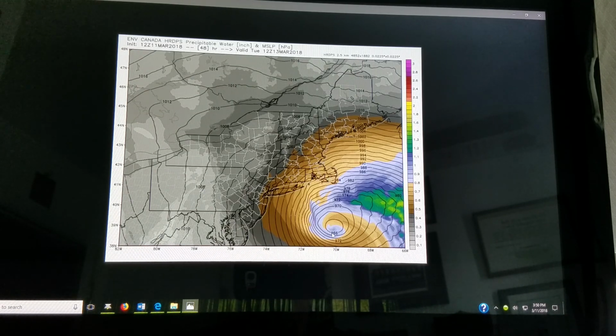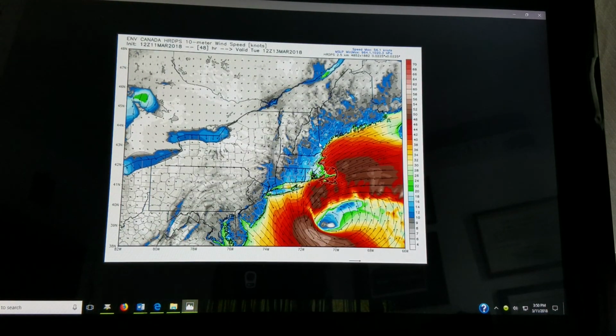High-res Canadian: 966 millibar low, 70 west, moving north-northeast at some point later in the day. This is 8 a.m. Tuesday. It will be going over the benchmark. It will be giving us tremendous snow and wind. Again, there's what the wind looks like at 8 a.m. Tuesday morning if the high-res Canadian solution is correct.